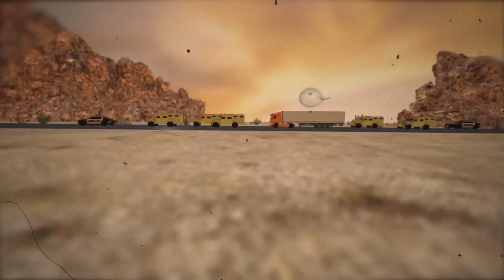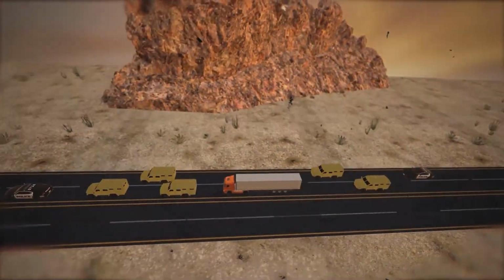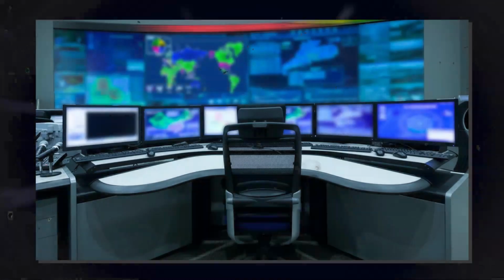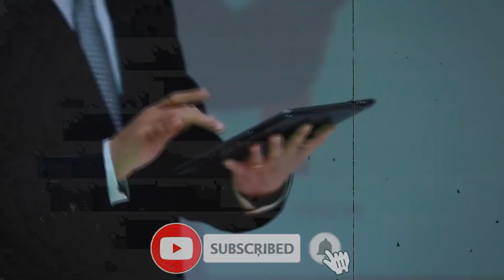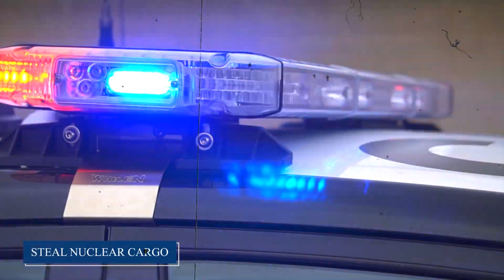There is also a third level of communication because the officers are always in touch with the Transportation and Emergency Control Center in Albuquerque, New Mexico. The control center sent passwords to the convoy crew and local police through the dispatcher. Both parties shout their password as the police come. This prevents opponents from posing as police to steal nuclear cargo.